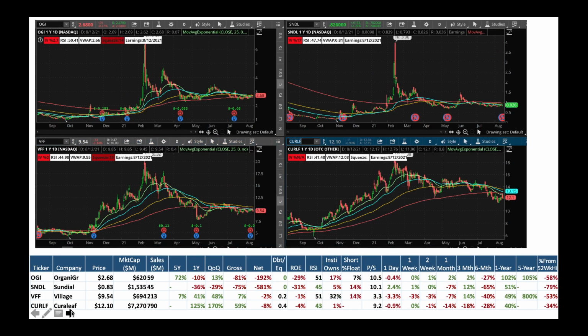Next we got a couple more here, OGI, OrganiGram, $2 stock. On this one here, there is no sales growth. I mean, there's 13% sales growth, but gross margin is negative. In these type of scenarios, given RSI is low, if you want to be a contrarian, you could buy some of this stock here, OGI, but expect a little bit longer term. It's a mid to long term play.